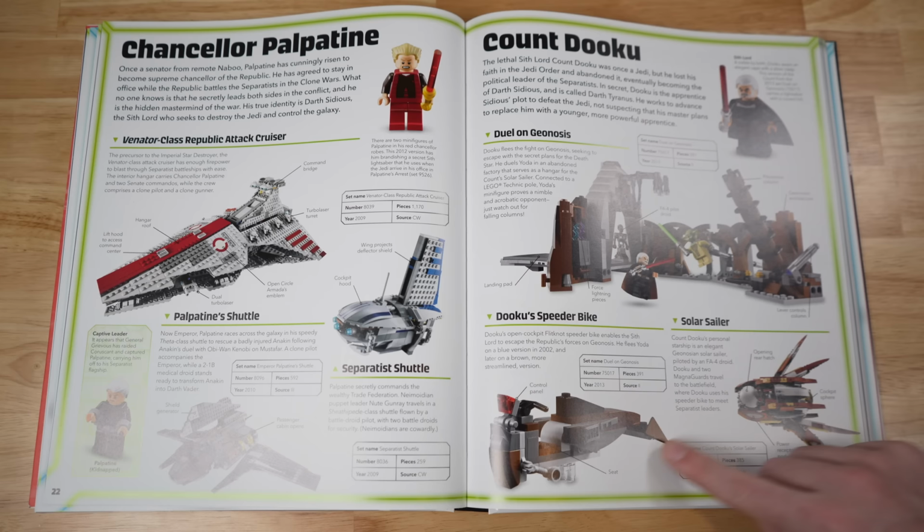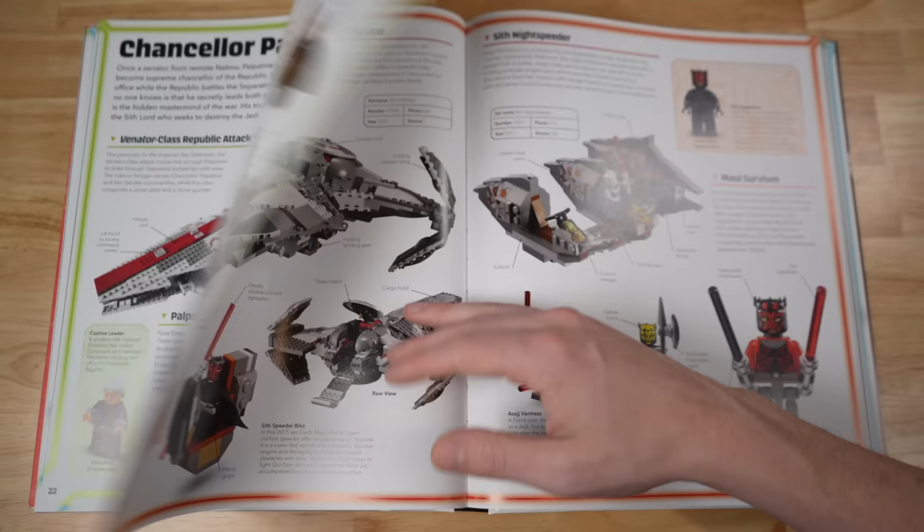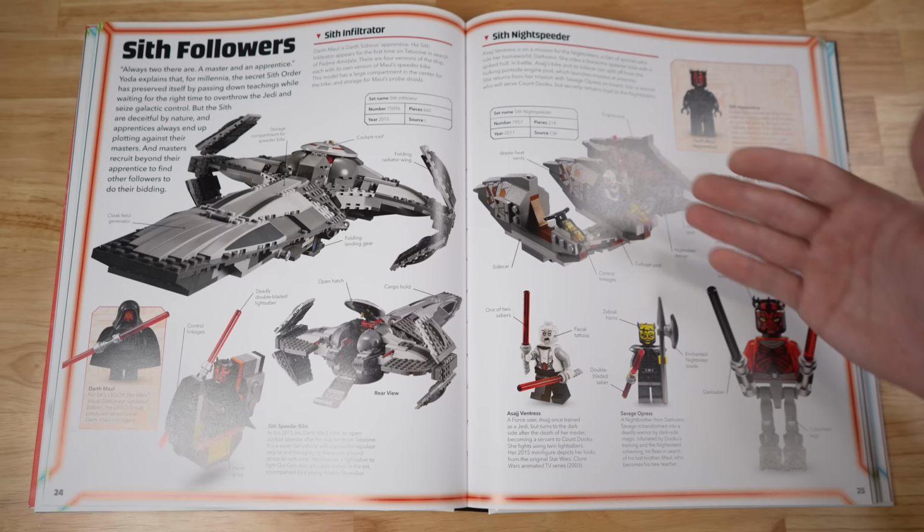So no mention of the original Yoda versus Dooku set, unfortunately. So you just don't get the full historic view of some of the stuff like this, which is what I wish was there. Next up, the Sith Infiltrator set, that one being from 2015. So they don't even have the updated 2024 one, like I said. So most recent info is slightly outdated as of the release.